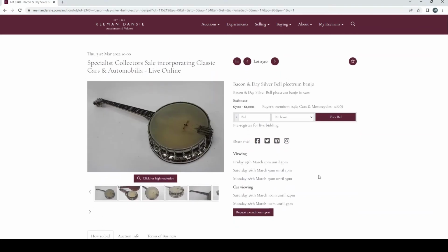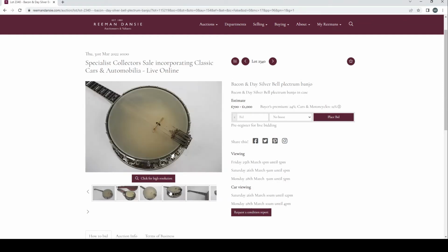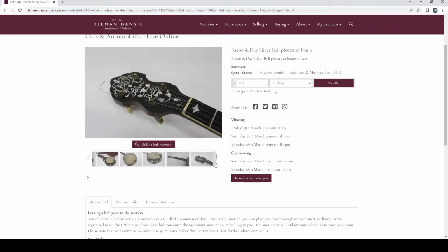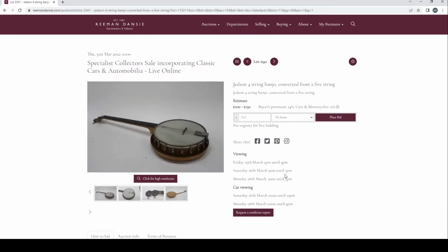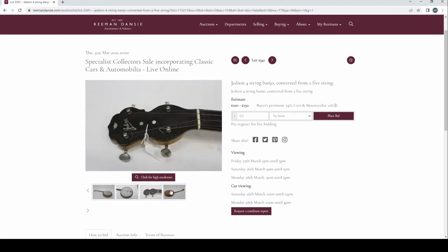Bacon and Day silver bell plectrum banjo in case, 700 to 1,000 pounds is the estimate. This is something I'm not really too knowledgeable about, so I'm not sure if that's a reasonable estimate or not. I will assume that it is. A Jedson 4-string banjo converted from a 5-string, 100 to 150.